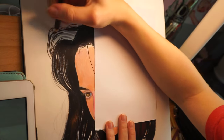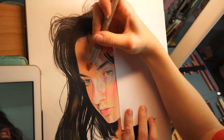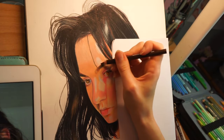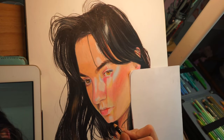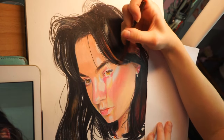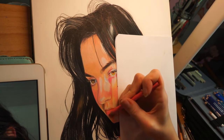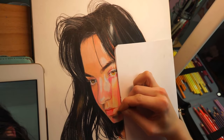One of the parts that I didn't enjoy about this drawing was having to do all that damn hair. Oh my God. I'm not really the biggest fan of drawing hair because it's such a repetitive process. All you do is just fill in colors, do a few strands that stand out, like highlight them. It's just really boring. And since I made this portrait a bit bigger than usual, there was so much hair. I was like, oh God, when is this gonna end?